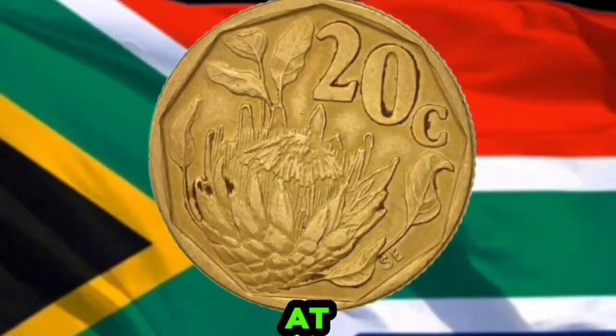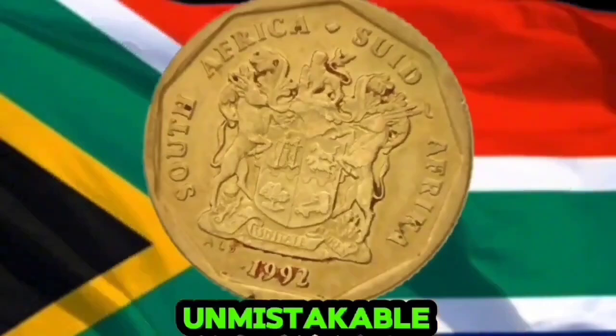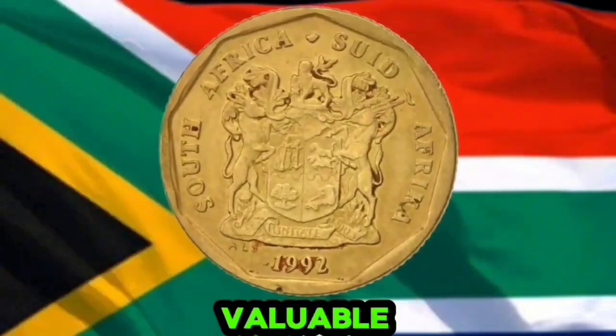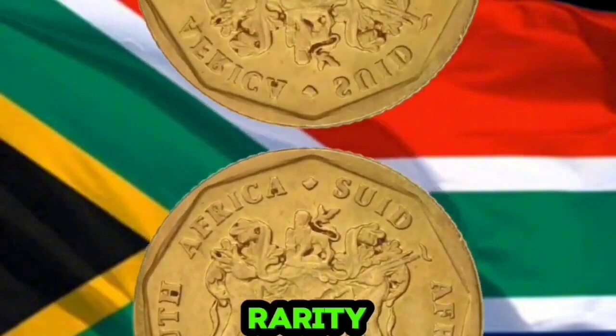As you can see in this comparison, the misstruck coin looks very similar to the standard version at first glance. But upon closer inspection, the difference is unmistakable. These rare error coins are incredibly valuable because they're unique, and the story behind them makes them even more desirable to collectors. So, what exactly makes error coins so valuable?